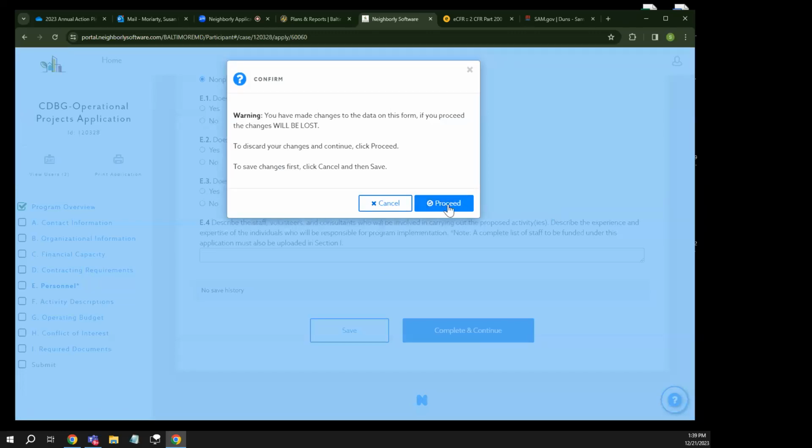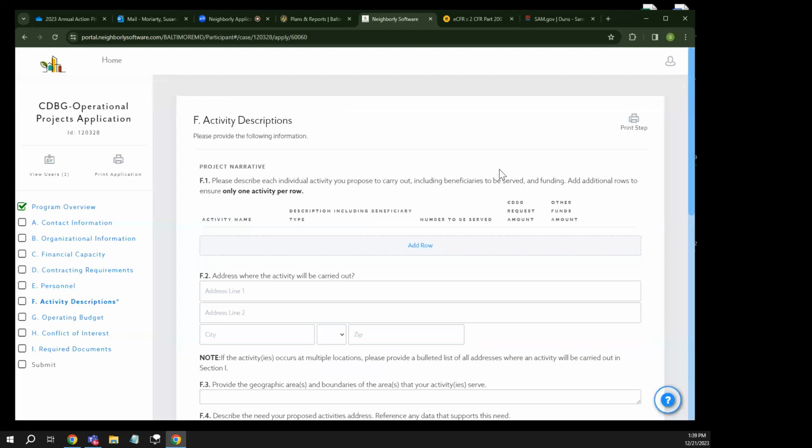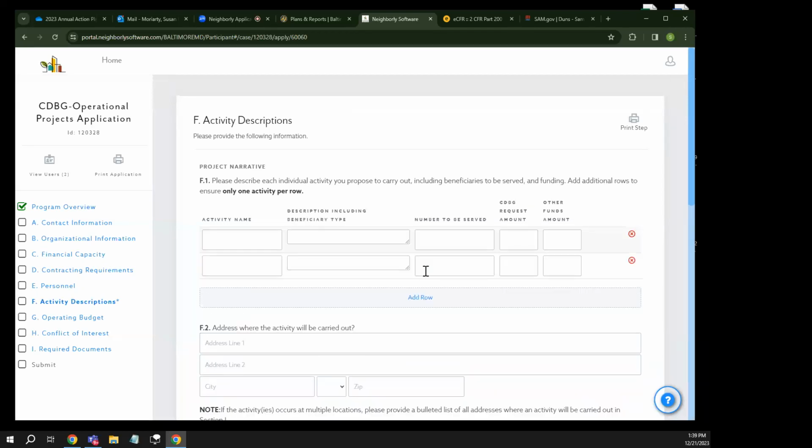Okay, then F is where we really want you to talk about the program itself. To look at it, it doesn't look like it's all that much, but you can add rows, okay? So you want to do that. And in here, we don't need a complete breakout. So if you're planning on a youth program, tell us that it's a youth program. In here you can put providing summer school and after school programming for low-mod income youth who live in the Druid Heights neighborhood area, and these programs are going to include STEAM and youth sports and maybe youth employment training, and the number to be served. We don't really need you to break out into all these layers.